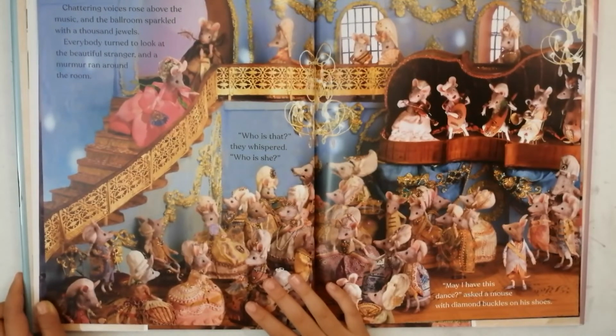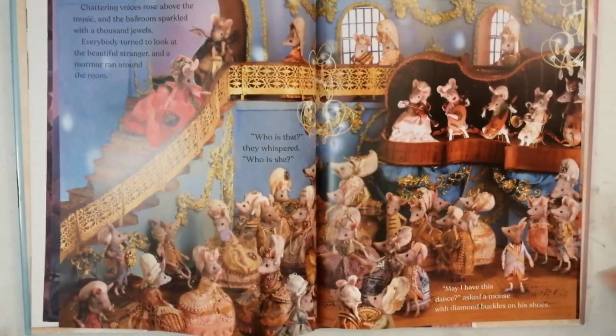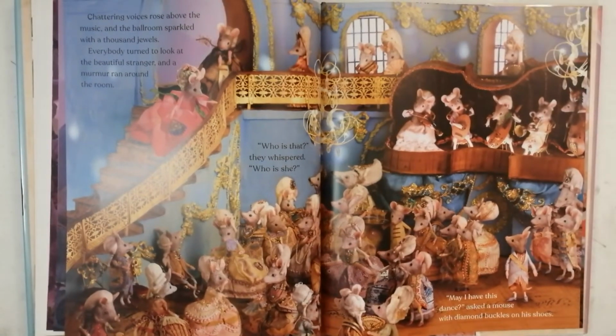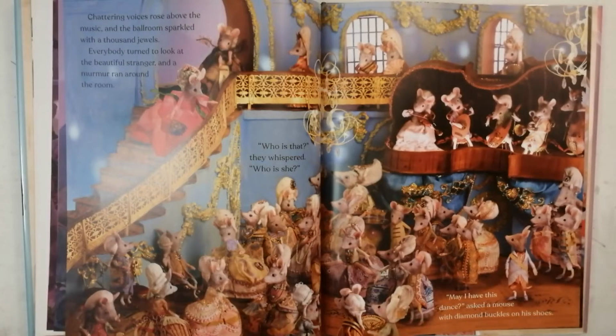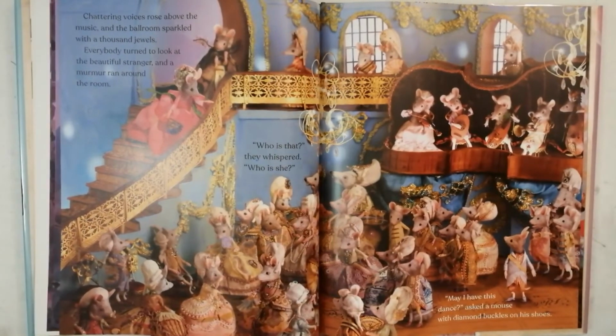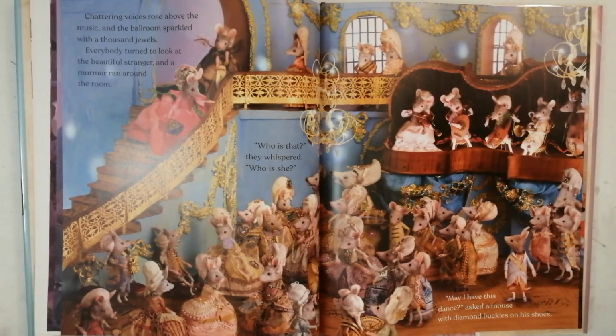Essential question. Which one has diamond buckles? He's the prince. Which one has diamond buckles? Hey, he's a prince. Is he the one? Can you find the stepsisters and the stepmother? I didn't see them. Do you see them? Which one also has diamond buckles? I didn't see. This one. Maybe this one. And this one has. Right here, this little band, the small band.